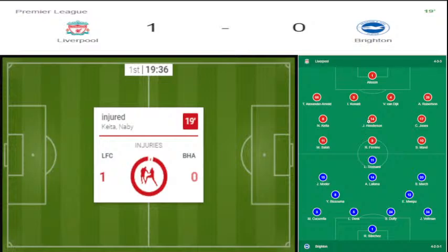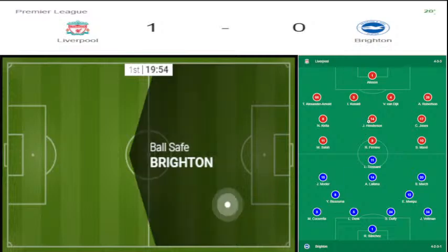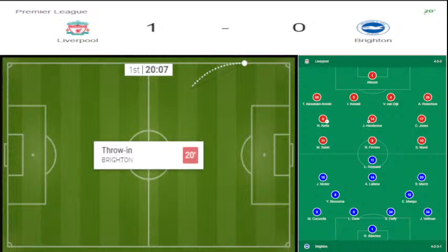So Naby Keita coming off, and don't forget there's some busy and important matches coming up for Liverpool, and they're already without James Milner, they're already without Fabinho. Their midfield is a little bit stretched. Thiago Alcantara out as well. Actually, weirdly, that's four of their first choice six midfielders now on the treatment table. Yeah, they're struggling a little bit. All of a sudden they've had an embarrassment of riches in that area, and now they're struggling a little bit. Well, not a little bit. They're struggling a lot in that midfield area.